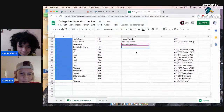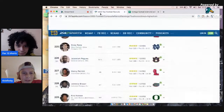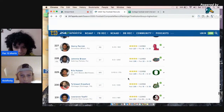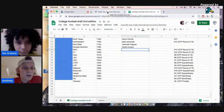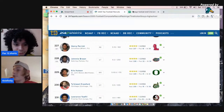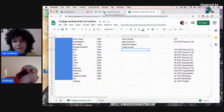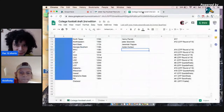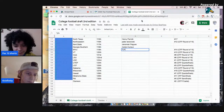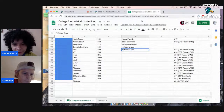All right, Georgia Southern. Interesting. One of the best players available that hasn't been picked is Miles Morale. Oh crap! No. Okay. Miles Morale from Washington. He's one of the top players in the class. So West Virginia. I'm going to give them a player who was a 4-star, eventually committed to a lower level G5 school. So I'm gonna give them Tykeist Crawford. Is that Charlotte? Charlotte commit? Yeah, Charlotte commit.